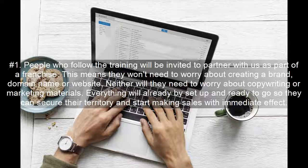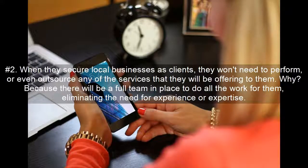Number 2. When they secure local businesses as clients, they won't need to perform or even outsource any of the services that they will be offering to them. Why? Because there will be a full team in place to do all the work for them, eliminating the need for experience or expertise.